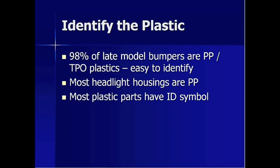Most outlet housings are polypropylene, and most plastic parts will have an ID symbol on them. It really just takes a little bit of experience. If you decide, hey, I'm going to fix plastics now, you start to look at all the plastics that come off your car, all the different cars. I think the technicians will find that they're pretty common from brand to brand, so it's not a huge factor once you get into it.